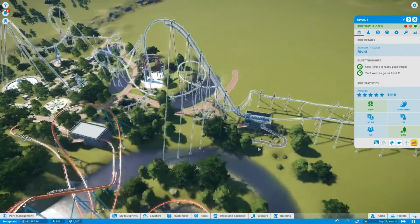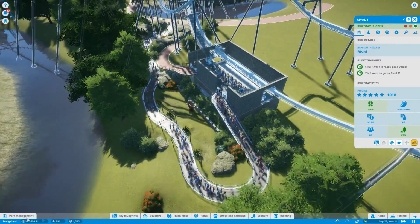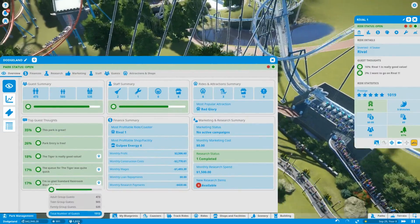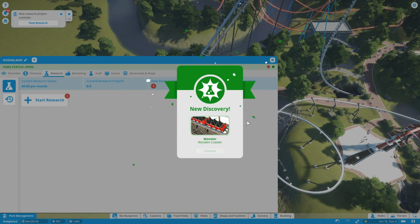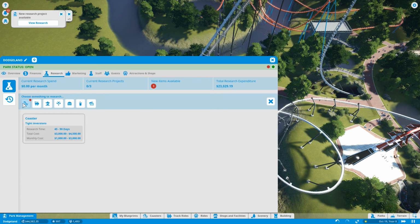The prestige is pretty high on it, so I'm hoping that we can queue quite a lot of people, and it looks like we have quite a lot of people queued indeed. Look at that, we're already up to $42,000 as people are just pouring into the park right now. Our research. Yes. We got our wooden coaster done, that's good. It's always fantastic to get something like that done.